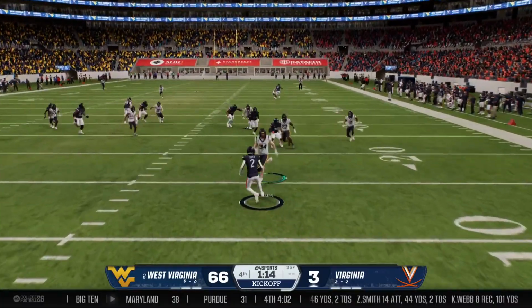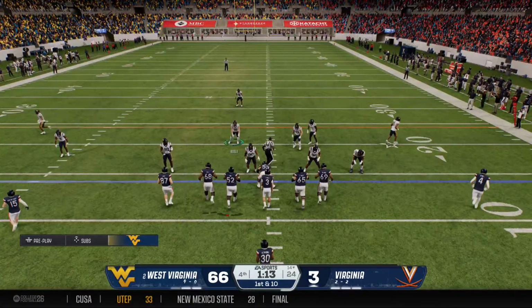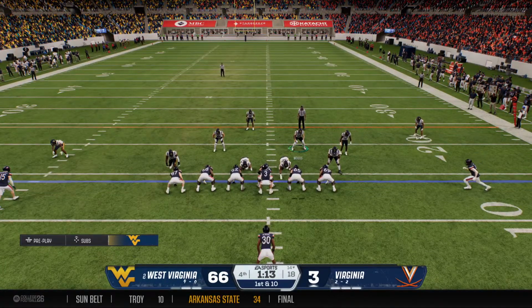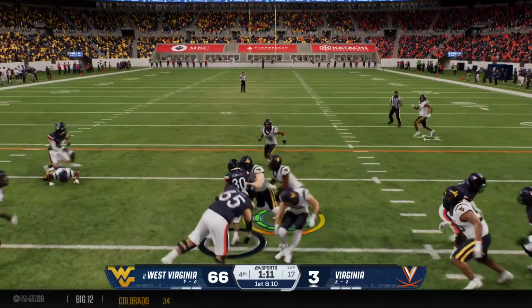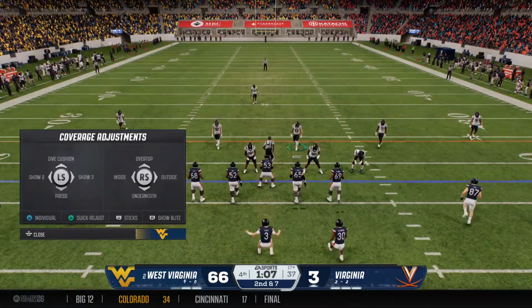He'll bring it back from inside his 5. And the returner will be knocked down. First play of this drive comes from the 14-yard line. They'll move the wide receiver. They'll give it to the back. Not a whole lot of room there. 3 yards maybe. 2nd and 7.